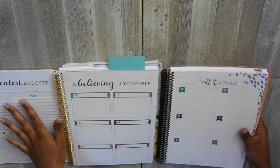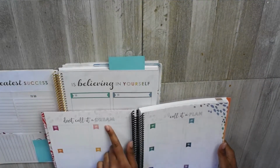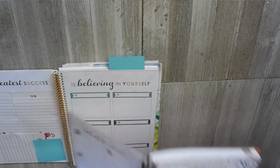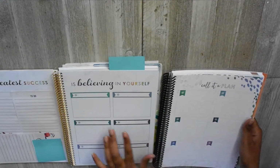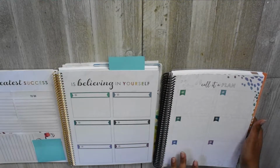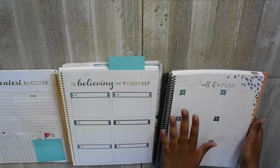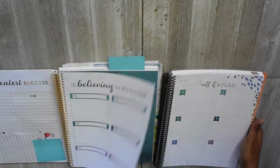I had some ideas, but I covered it up. But this one says, your greatest success is believing in yourself. And this year it says, don't call it a dream, call it a plan. They took away this clunky banner thing and they changed it to the smaller page flags. I would have preferred if they just left it blank, but it's still okay. It's still workable. It's more workable than this was.